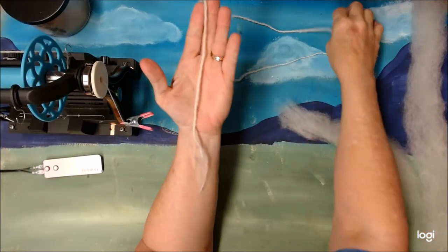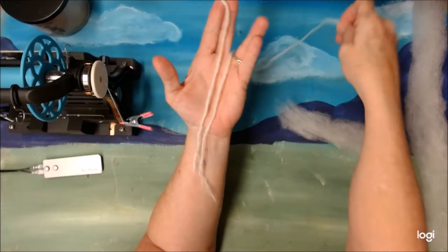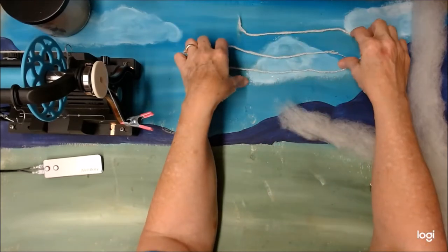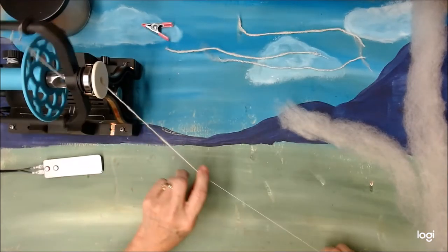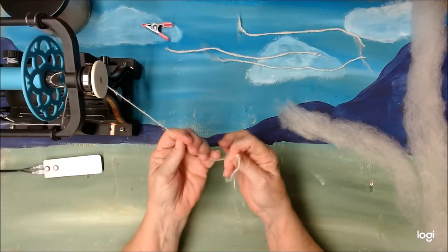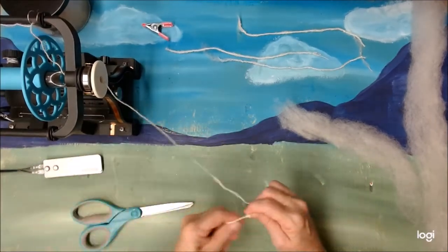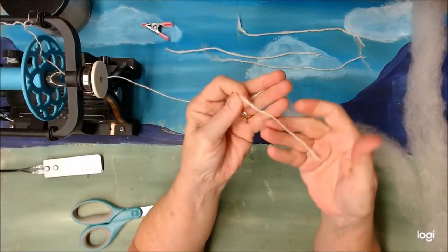So here's my 2-3 plies and my 2-ply, and it still looks woolier. Okay, that's fine. Let's do another 2-ply since we've got a little bit more yarn here. Ooh, we don't have much. We don't have much. Okay. Well, that wasn't hardly enough.